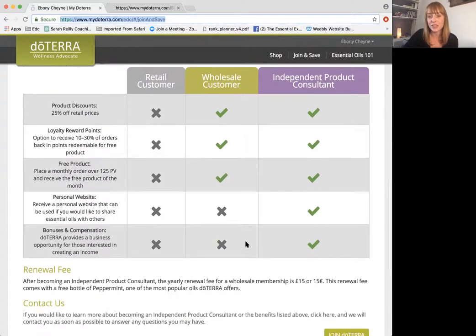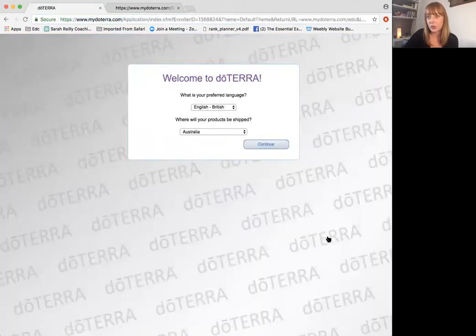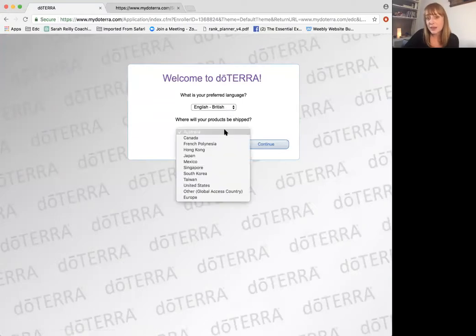The new one just looks nicer. And then at the bottom, you're going to go in and say, yes, you would like to join doTERRA, you'd like to become a member. And you're going to pick the language, you're going to pick the country in which the customer lives. It doesn't matter where you live, right? You're enrolling the customer, so wherever they live, you're going to put in the country.